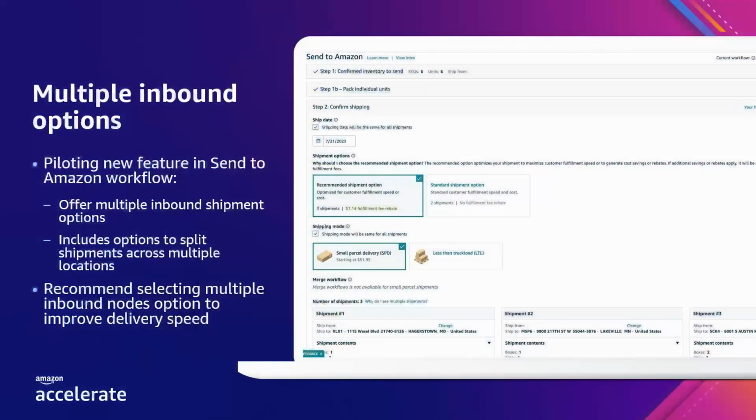It's just a limitation on the physics of how the receive centers are. It's just not physically possible to have enough lanes that connect one single hub with every FC within the network. So we really encourage you, and this is where we need your help, to inbound into multiple locations when you're sending your shipments to us. So over the years, we've been investing in making that easier for you guys and providing that optionality to you through multiple inbound options.